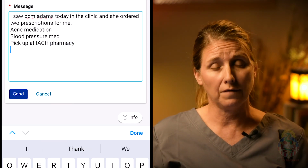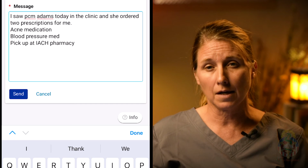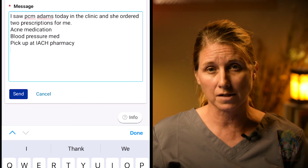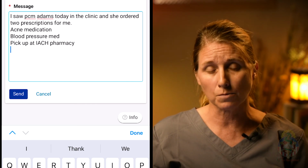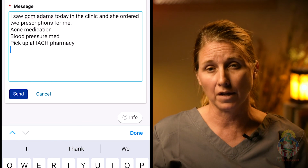All right, so you have now completed your message. You're ready to hit that blue Send Message. Just as an extra added thing in your message, I would also put your phone number in there, but do know their preferred method of contact for you is going to be through Patient Portal. So you should receive a message back from them confirming yes, they have those prescriptions and what your date and time will be available for pickup.